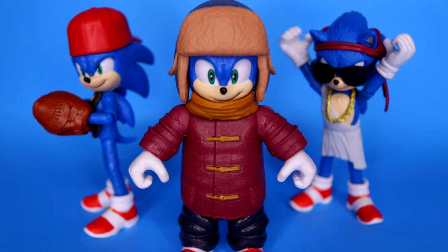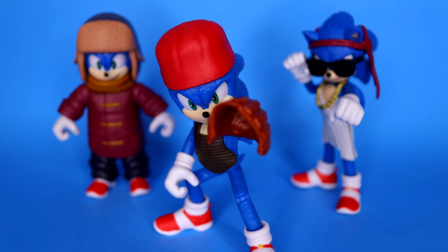So overall, what are my thoughts on these figures? It shows that quality is being improved on the toy line, even though this set isn't very necessary. If you want to be a completionist, then go for it like I am, but you're not really missing out on anything. So if you don't want these, you're completely fine. But I do like the step in the right direction when it comes to the quality of the figures going up a little bit. Unfortunately, the articulation problems are still there, which kind of sucks, but it overall still looks good.